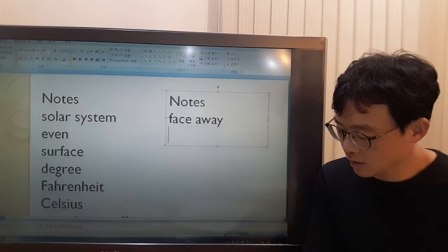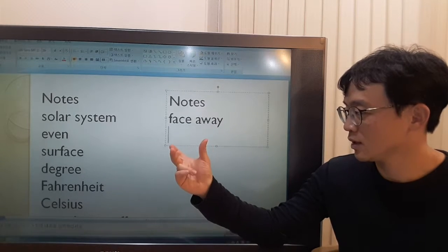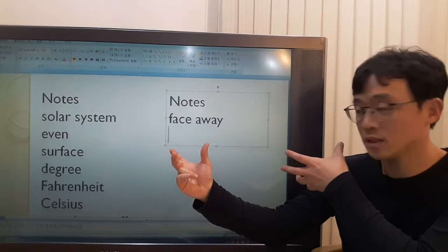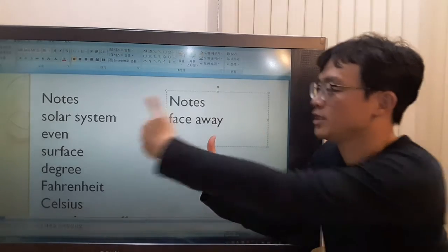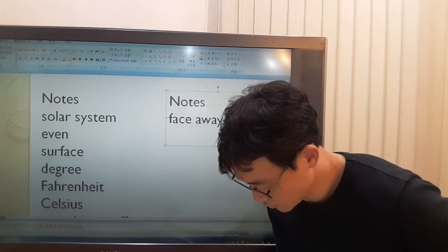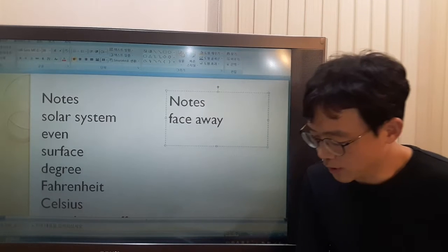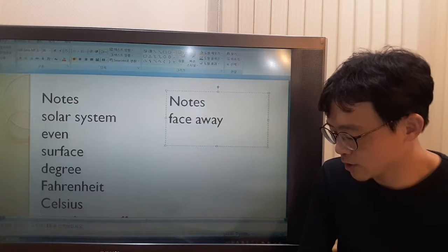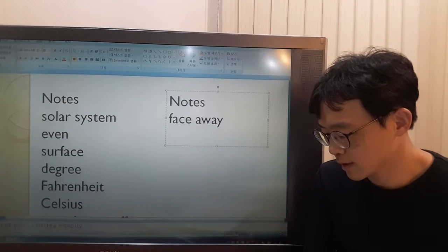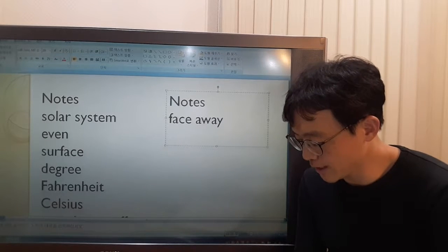So when the Venus turns, right? If the sun is here, they're talking about the side here, not here. You get that? So the part of the planet facing away from the sun should be cold. Even on that side, the planet remains hot.